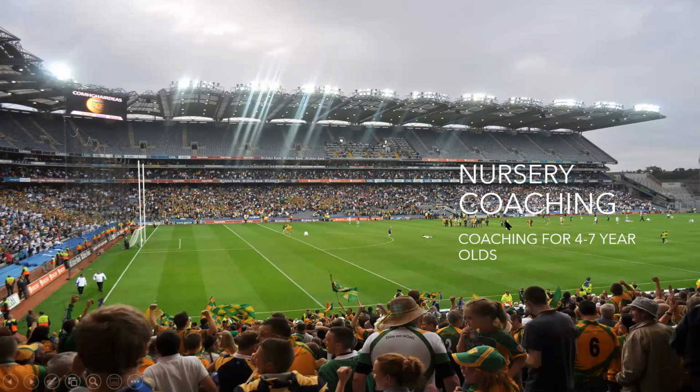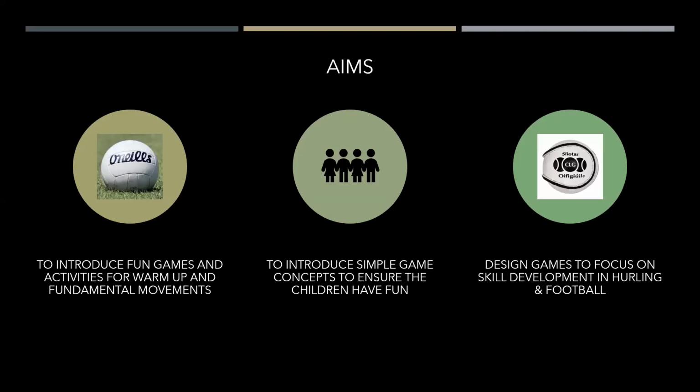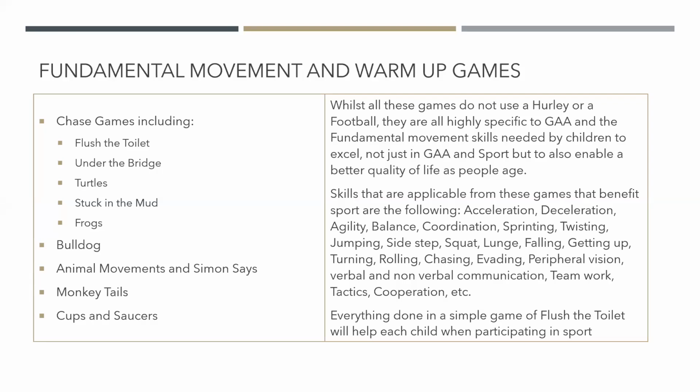Some of you might have seen this already, but I'll just go through it and give a couple of different points as we're going on. The aims are to introduce fun games and activities for warm-up and fundamental movements, to introduce simple game concepts, to ensure that children have fun, and to design games to focus on skill development in hurling and football. At the end I'll tag coaches who are sharing very good content on Twitter, and we'll have a bit more information on this.